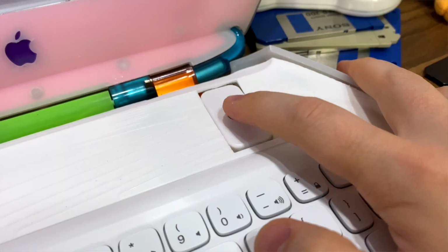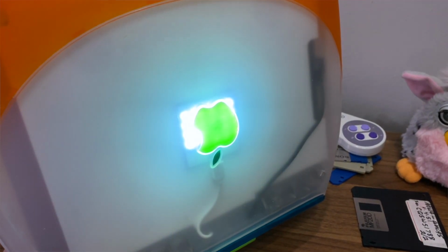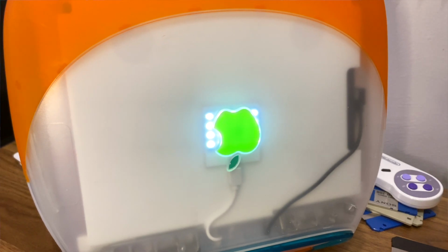And that about does it. Oh wait, remember that big power button next to the keyboard? We'll tap that and he made it so that the Apple logo lights up. Definitely giving old Apple vibes with a modern twist.